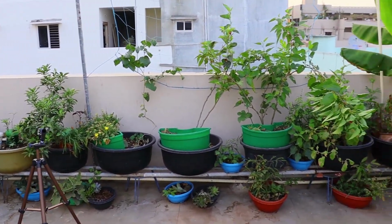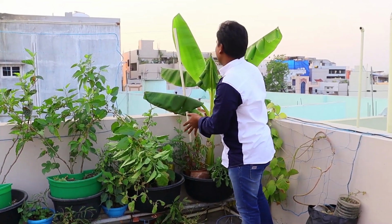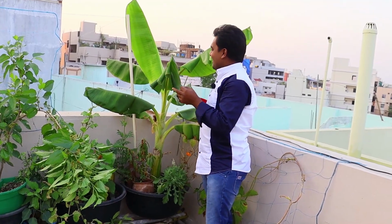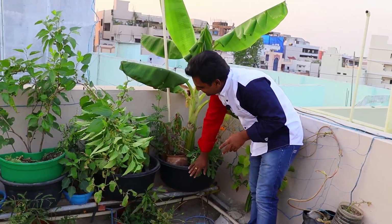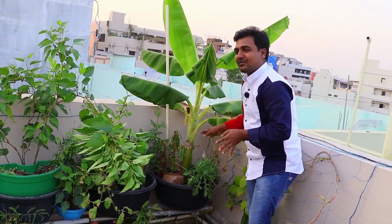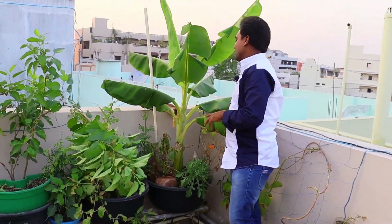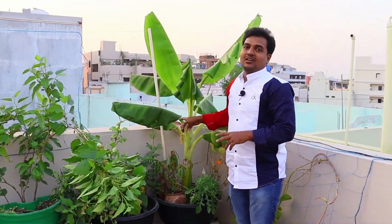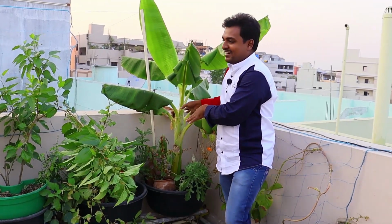This is another corner of my terrace. So I have placed a few pots over this place. Here I have banana plant. I don't think it can give me any fruits anytime soon because of the container size that I used. Banana requires a larger container, probably a 200 liters drum or something such, to give us good yield. But the reason for growing banana on terrace garden is because I make a few fertilizers with it, which are really helpful for leafy vegetables to grow faster. So that's one of the reasons why I grow banana plant on terrace.